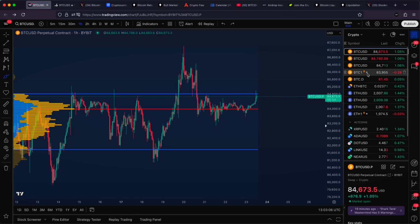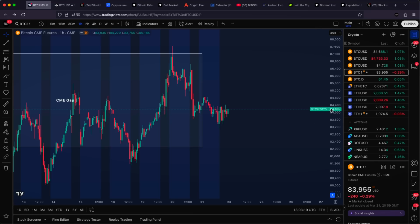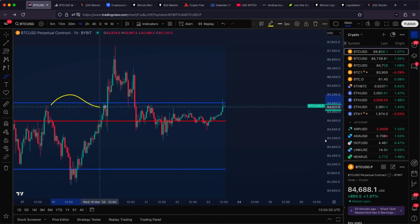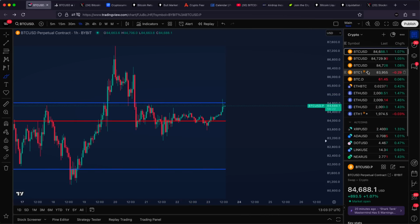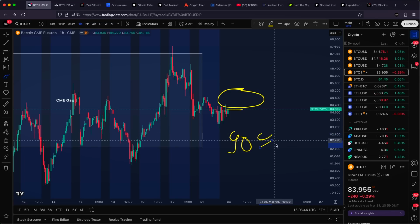Also because once you pay attention to the Bitcoin CME futures chart, this chart is as of right now closed because we are trading in the middle of the weekend, but nevertheless, it was closed at approximately 84,000 US dollars. And as of right now, we are clearly already trading slightly higher at 84,700 US dollars. If Bitcoin is going to continue higher, maybe even start breaking our value area high right here, you simply need to be aware that the chart is going to open higher, and this is going to form another CME gap. 90% of all of the CME gaps usually get filled sooner rather than later.